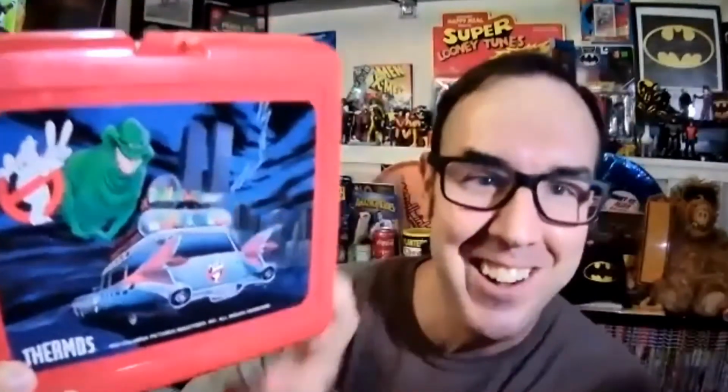So he knew I love Ghostbusters 2. He found this and hit me up. I don't think I've ever seen that. Twin Towers on it too. It does, yeah, it has the Twin Towers right there. I mean, it's old school. And I love this one so much. No thermos for this, unfortunately.